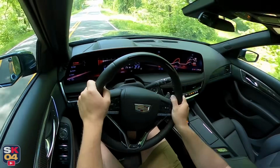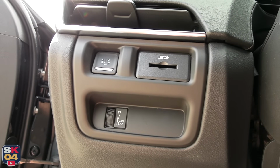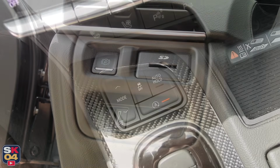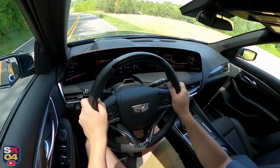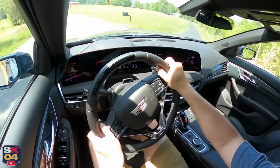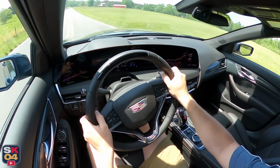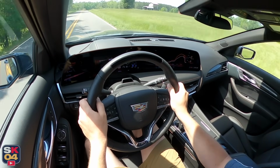The electrically operated parking brake can be manually toggled by a button on the left side of the dash beneath the air vent. There's a selectable auto hold feature too. Activated by a button in the center console, it holds the car when you're at a stop so you don't have to keep your foot rested on the brake pedal, which can help reduce fatigue in heavy traffic.